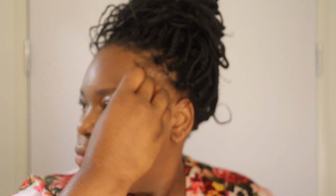Because the dimension is what makes it look like there's no makeup on, because we naturally have different tones on our face at least. So this is going to allow me to still look like I don't have concealer on because it's going to add that dimension, but at the same time, if you're able to see closely, I still have blemishes showing through that bronzer.